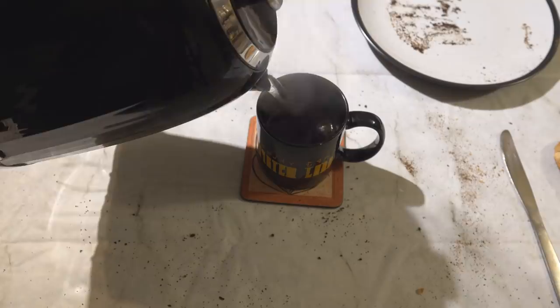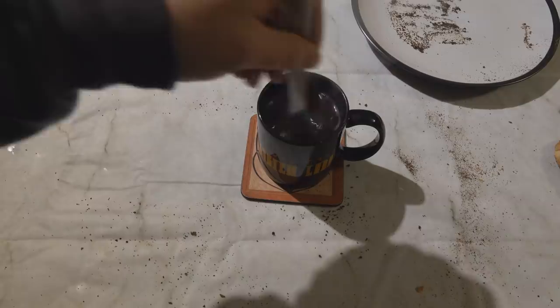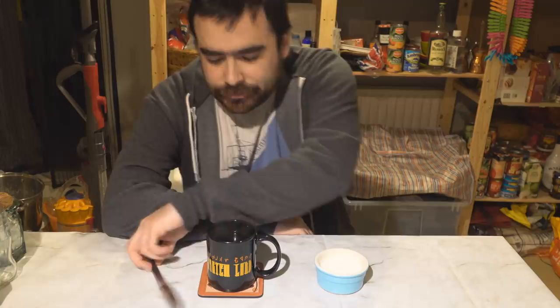I mean, it looks like coffee. And waste not, want not. Now, off to find some sugar because I think I'm going to want some. So, here is our burnt bread Scotch coffee.